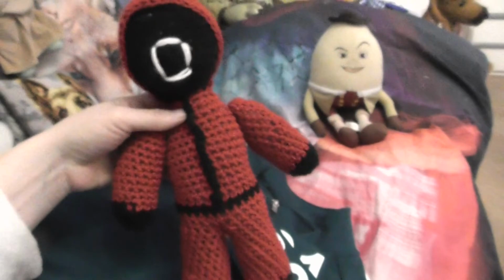So, I'll show you this. I got a bit of Squid Game merchandise. So these guys actually got off Vinted before Comic-Con, so this wasn't really collected back there.